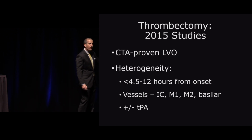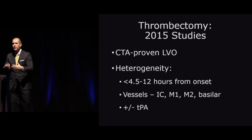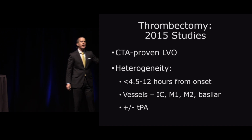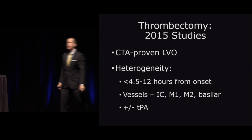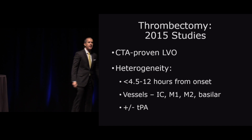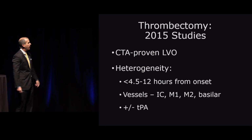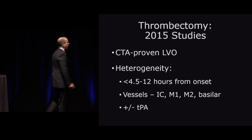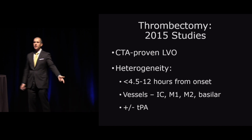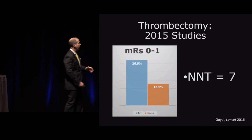Now, one of the hard things with these studies, you wish everybody would get together when they do these studies and agree on what they're going to do. They all did things a little bit differently. They used different cutoff times. One study said we're only going up to 4.5 hours. Another study said we're going up to 12. Some of the studies said we're only going after the internal carotid and M1. Some of the other studies said no, we're going after even more. We're going after M2 clots. We're going after basilar artery clots. And then the other tricky thing is, some of the studies included patients who were treated with TPA. Some of the studies did not treat the patients with TPA. So a little bit of issues there.